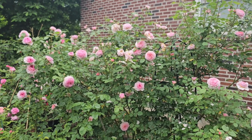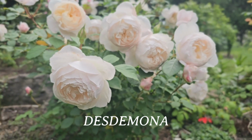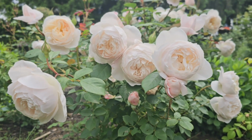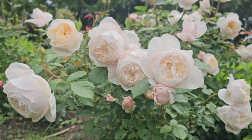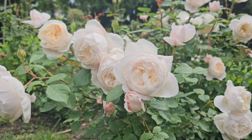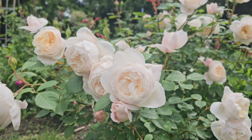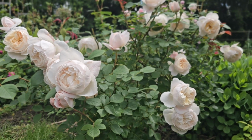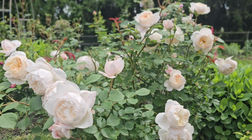Alright, let's go back to my garden now, guys. This one is Desdemona. If I can only pick one white rose, it would be this one. So mesmerizing. The bloom form, the plant shape, reblooming are 10 out of 10.